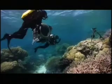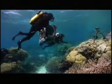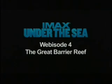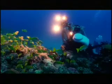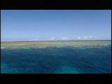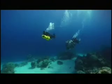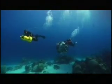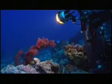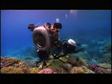Filmmakers Howard and Michelle Hall explore the Great Barrier Reef for Under the Sea 3D, the newest underwater movie from IMAX and Warner Brothers Pictures. The Great Barrier Reef is the world's largest coral reef system, forming a natural breakwater off the coast of Queensland, Australia. The crew set out to explore some of the 2,800 species of fish and 400 different types of coral that call the Great Barrier Reef home.